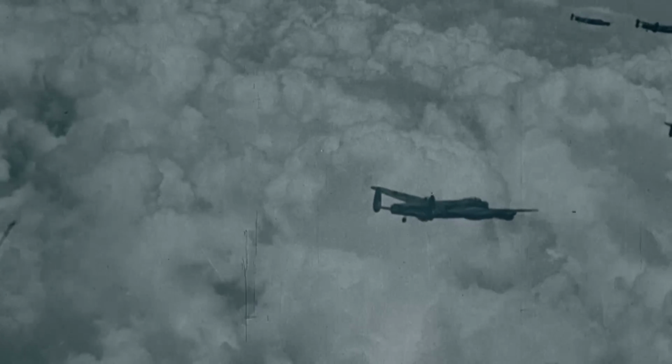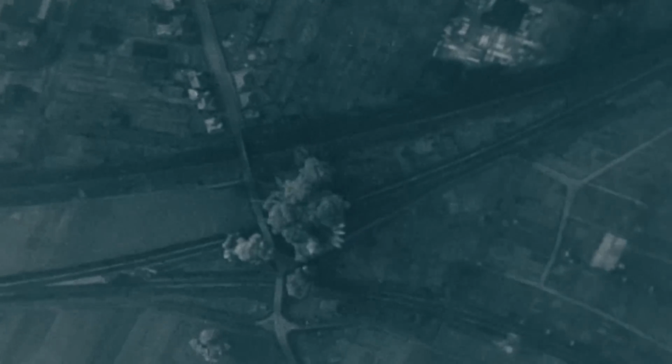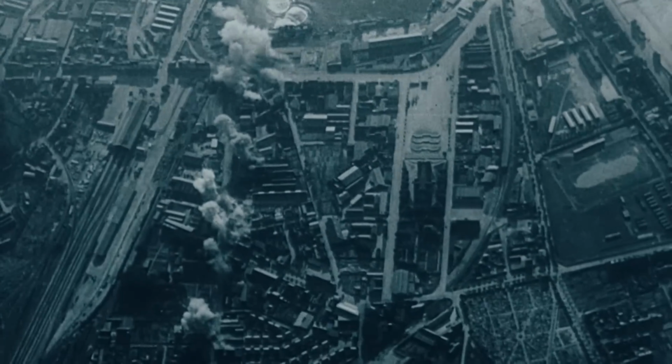In all, Lancasters flew 156,000 operations, and alone dropped over 618,000 tons of bombs over Germany between 1942 and 1945, destroying entire cities. And it did persuade the Germans that the war wasn't happening in Russia or in North Africa or in Normandy, it was happening in your street. So the bomber offensive, I think, was a crucial arm of the British war effort, especially the British war effort. And the Lancaster is at the heart of that.